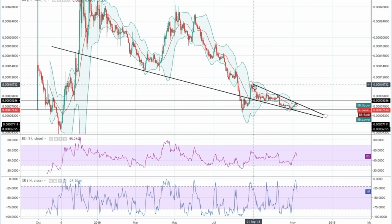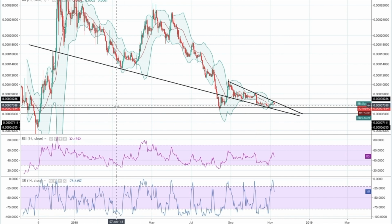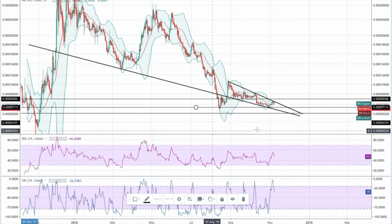If we connect the lower highs as well, we can see it's almost traveling in this falling wedge pattern at the moment. There's a couple of key support areas that it's sticking to, namely this 7,111 sats support, which it was able to ricochet off on the 30th of October. It's recently come into contact with this downtrending resistance again, and if we look at the Bollinger Bands as well as the Williams percentage R, you can see that it's overbought, and it's starting to come back down, and the RSI is showing that decrease in buying momentum.